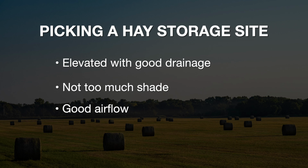Elevation is important. The higher ground we can get to, the more drainage we're going to have. We don't want a lot of shade. We want a lot of airflow in order to keep that site dry where we're going to be storing those bales.